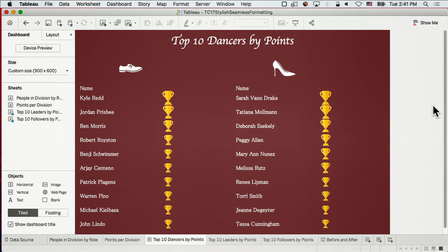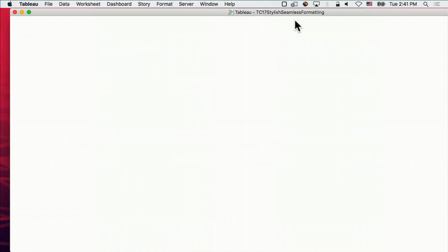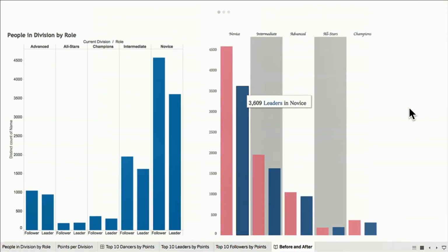Great. So I think this is pretty good. Let's go check this before and after and see where we've come. So if I go to presentation mode, okay, so quite the change in sheet 1. Again, we made changes at the data level by changing the default sort and the default color. We also made changes at the workbook level with grid lines and with fonts. Then we made individual changes at the sheet level and even added some custom tooltips.